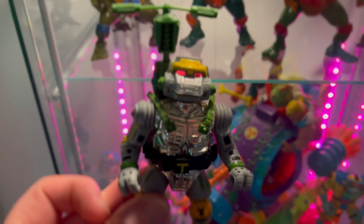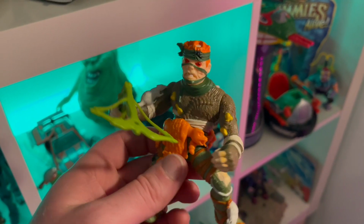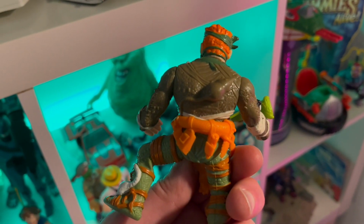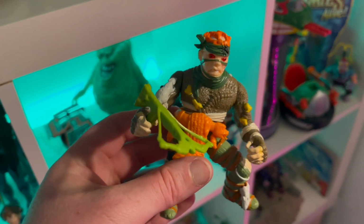There you go. Now I know that I have like a bazillion Rat Kings, but the reason I got this one is he's actually complete with his sash. He's got his crossbow as well, so I thought, yeah, really cool to have a complete Rat King with his crossbow and sash belt as well, so that will go nicely in the collection.